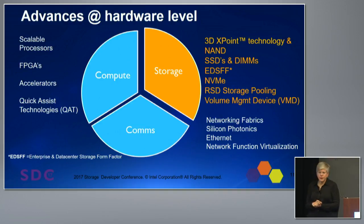NVMe, RSD rack scale design storage pooling. And then there is a feature that we have released with the Skylake processors called VMD, Volume Management Device. So with all these advances over the last 2 to 3 years that we've seen coming out of Intel and others, we believe that this allows storage to be looked at more as a systems level versus just the disk or just the NAND. All of this plays in for the scalability of storage services at the end user.